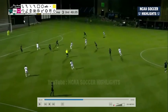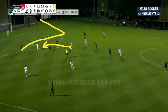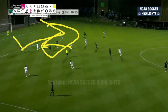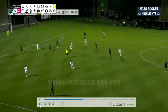Okay, he plays a nice ball in between these two centre backs, and there is just way too much space for this attacker to run into. I think these two pushed up, or I think the whole defense just seems disorganized because they are down by quite a lot of goals, and the number of goals will only increase.